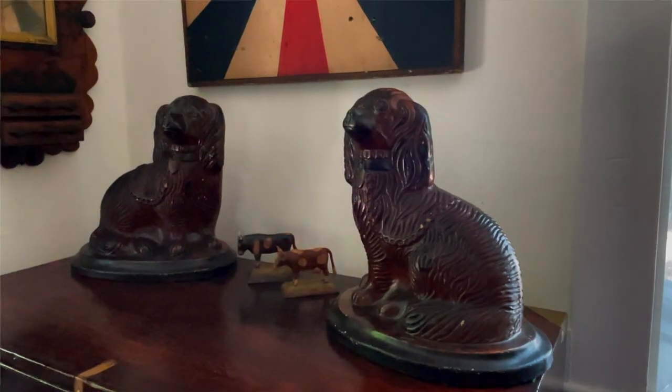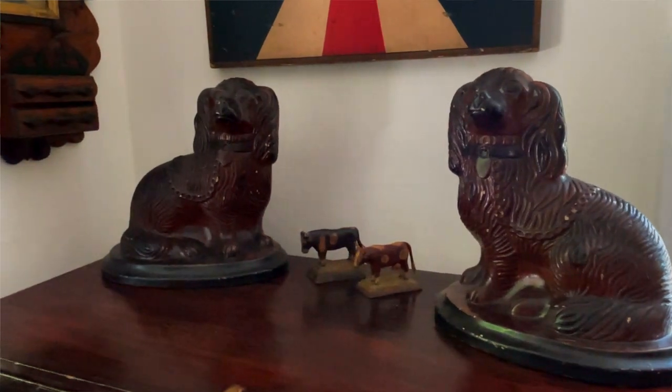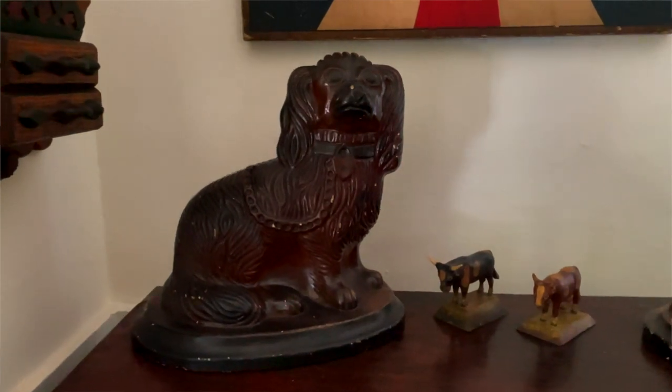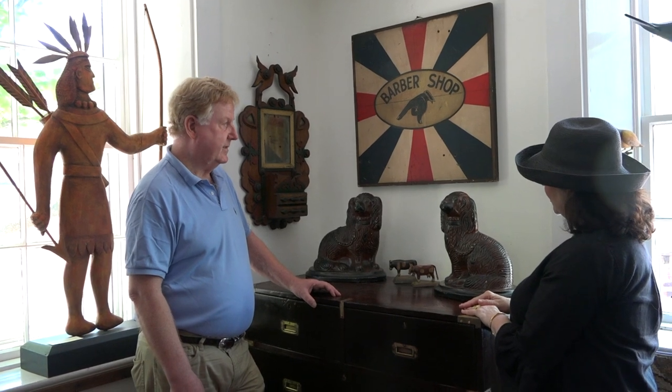So I am personally a collector of Staffordshire dogs, but all of mine are the more typical white, black and white variety, much smaller. These are fantastic. I mean, just their size and scale alone, their sort of bold graphic quality, and then their color. Yes, these are interesting because they're like a chalkware. Different than the ceramic with the high glaze on them, these are more like a painted chalkware. What year would they have been? Still in that same Staffordshire era? I would put them to the Victorian period, 1880.